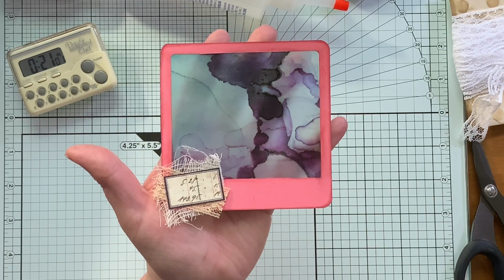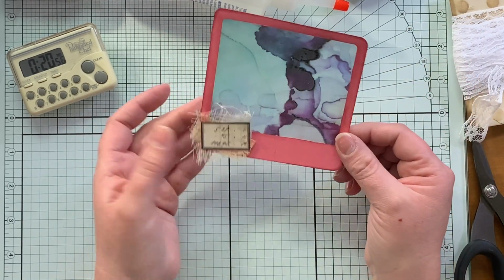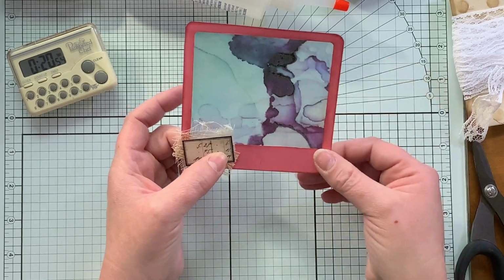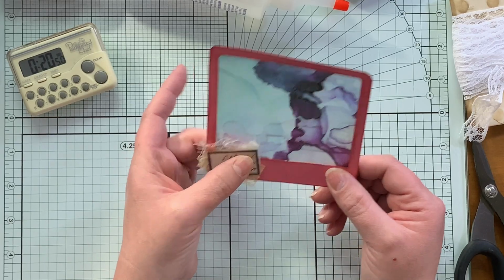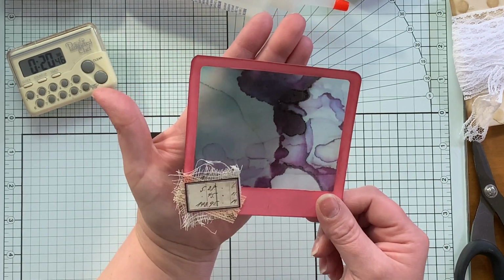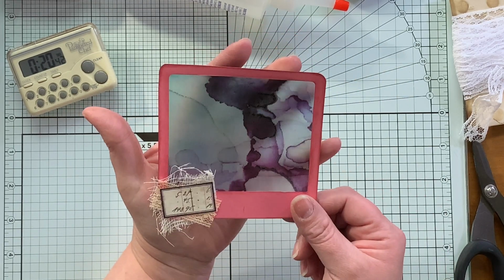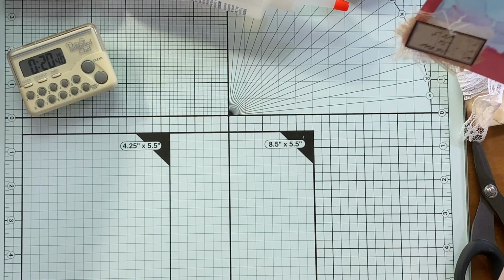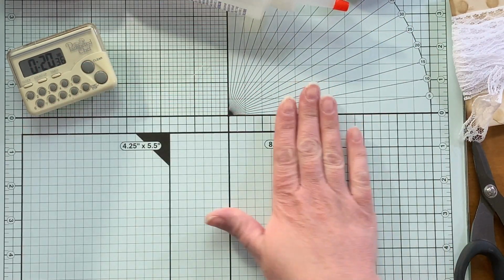I think that's cute. It's something different. You could just clip it onto the side of a journal page, and then you just have something pretty to pull out. It would maybe look nice on a dark piece of cardstock in your journal, but I don't think it matters because I would just pull it out and hold it up to the light, and it's pretty. All right, we've already taken 10 minutes on that.